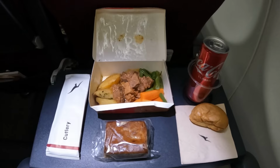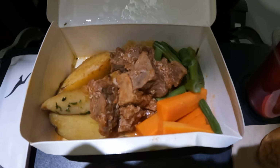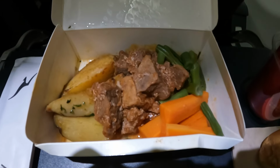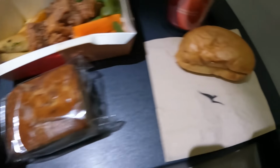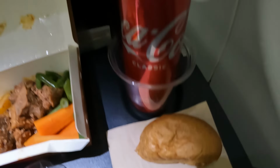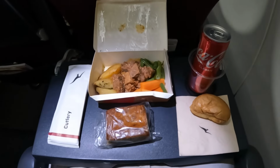Braised beef with potatoes and steamed veggies, beef very tender and juicy, firmly cooked potatoes, and a generous amount of cooked veggies. It came together with a piece of banana bread roll and a choice of your drink, which I went for a Coke. This was an absolutely amazing meal, a well-balanced quality meal of Qantas.